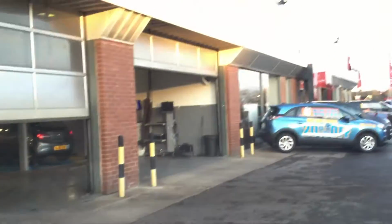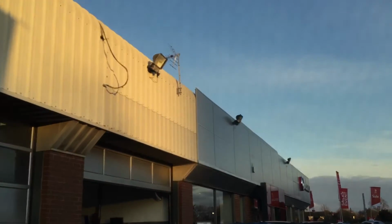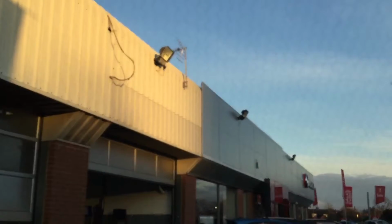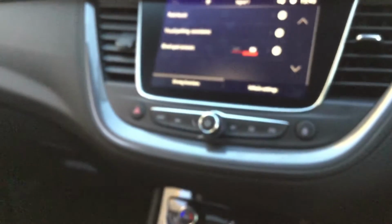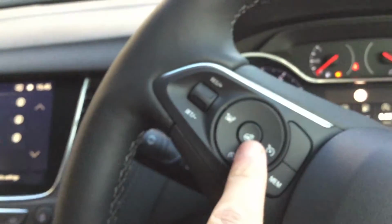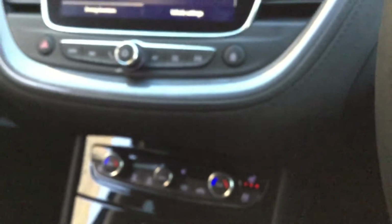She's also come standard with a heated front windscreen. Don't know if you can see it on camera, a couple of little ziggity lines in there, which is a great, great feature. A new addition to Vauxhall, meaning that on cold mornings like we've got at the minute, you can stick your heated steering wheel on, stick your heated seats on, stick your heated windscreen on, and everything just defrosts around you. Meaning you don't have to be scraping away at the windscreen.